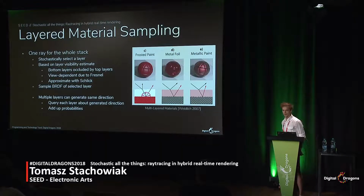It is pretty significant because we later use those rays and their probabilities in the spatial reconstruction pass. And then to make this pass oblivious of which layer the ray came from, we have to add up the probabilities so that the ray looks like it came from the whole stack and not from the individual layer.